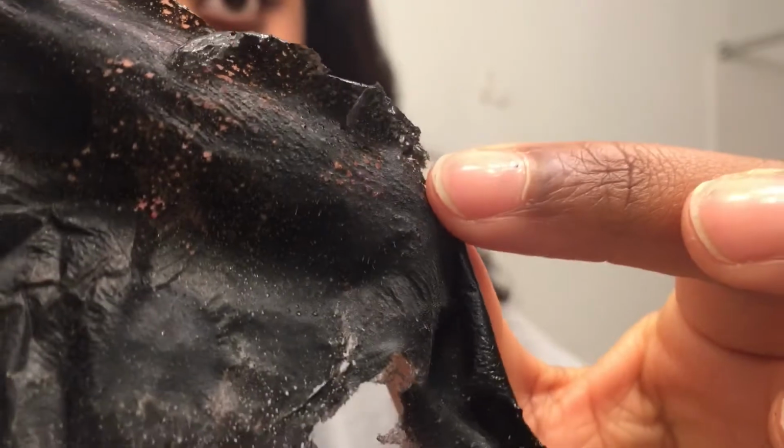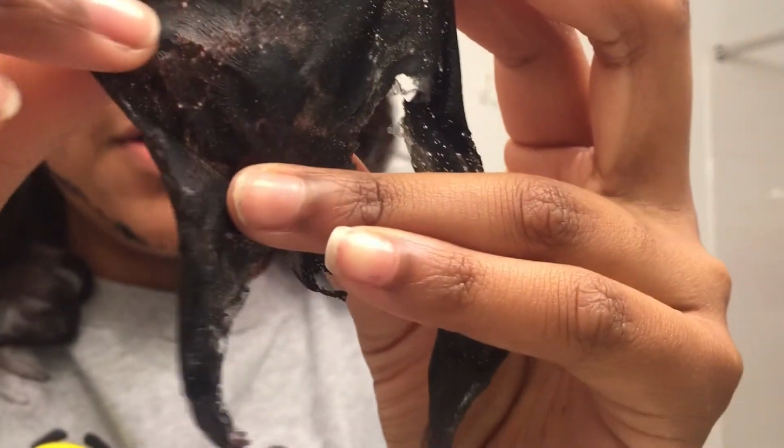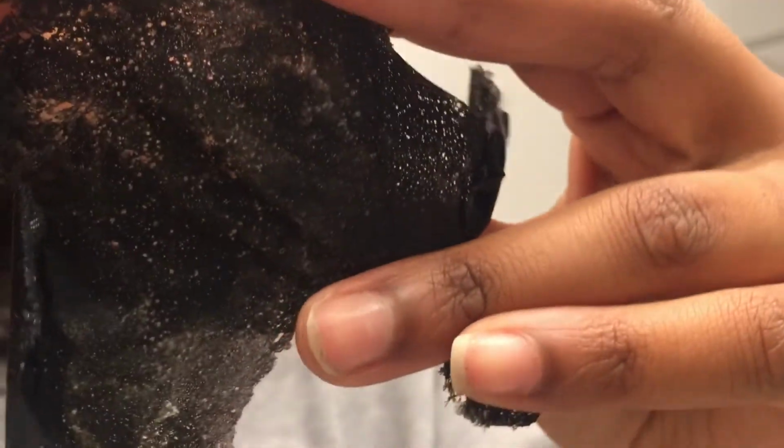Okay, so you can see all the impurities. I guess that's the impurities there, where all the holes are. You can see all the pores of your skin, so that's really cool. I think that's kind of cool that it pulls that stuff out. I don't really have much on here, so I guess my skin is kind of clear. I guess that would be what I could say.